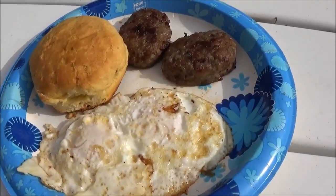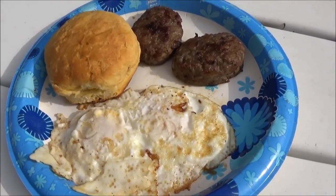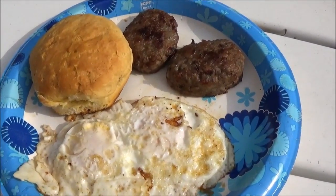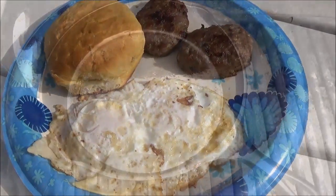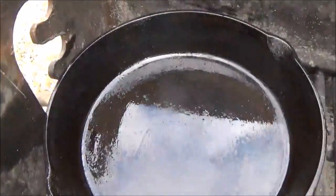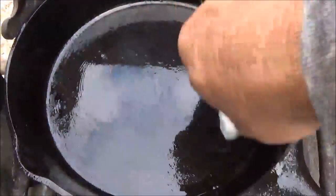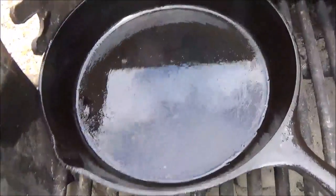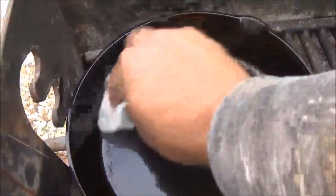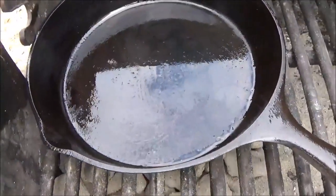There you go. Camp breakfast, cooked on cast iron and coals. Okay, I just deglazed my pan and cleaned it with a little bit of water. Got the stuck on bits from the sausage and stuff out. Wiped it with olive oil. Put it back over the fire and leave it alone.